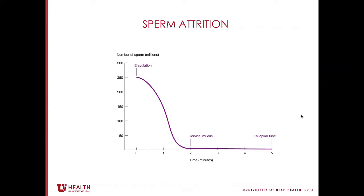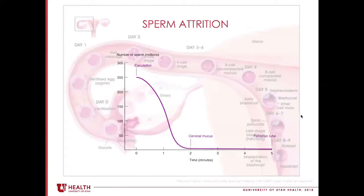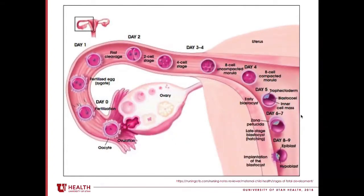This image depicts essentially what happens post-ovulation with fertilization on day 0 in the fallopian tube. A day later, the fertilized egg undergoes its first cleavage. So on day 2, there's 2 cells. And it takes several days to pass through the fallopian tube and implant. The blastocyst slowly developing.